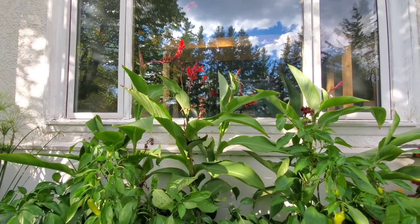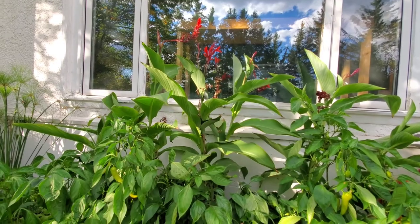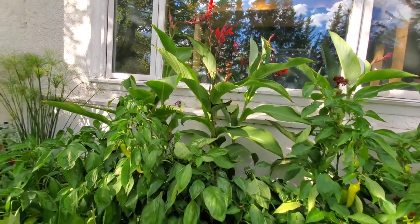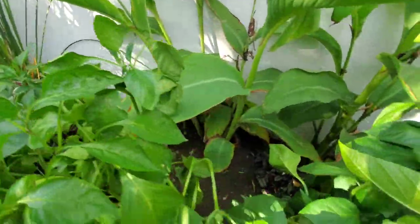we put one, two, three canna lilies. They're freaking huge. They're probably about the height of me, so I'd say about 5 feet. And then what else did we throw back there? It's so hard to see.